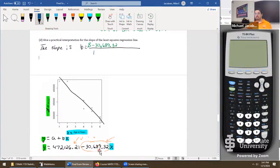So no matter what this is, we always put 1 down into the denominator and we write down its unit, 1 year in age. So this right here is not the practical interpretation, unfortunately, but it's just a structure to help us think about what it would really be. So the answer would be right here.